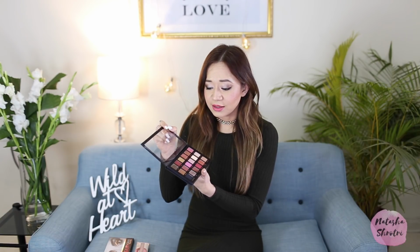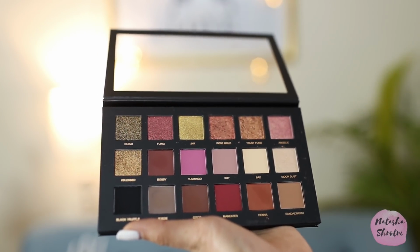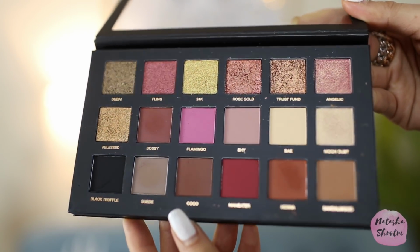And the second palette is the rose gold edition. This is a little older edition of theirs, but this has like such amazing colors which are perfect for like any skin tone, and they have like lots of browns which I love and golds. Also the rose gold is really beautiful.